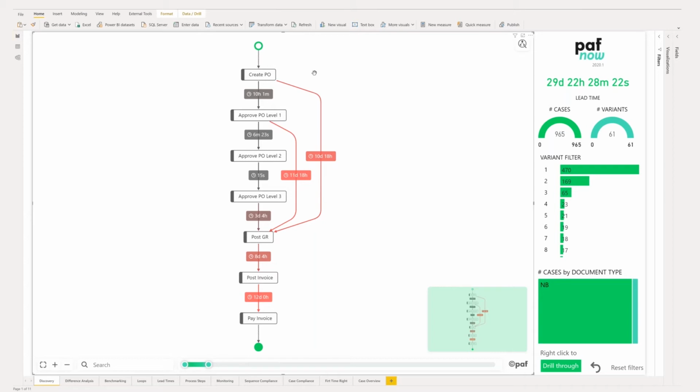And in addition to the Process Explorer, we have some more information. Here you see our PAFnow duration card, which shows us the average lead time for our process. In this case, it's 29 days, 22 hours, 28 minutes, and 22 seconds. Down here, you see the number of cases and the number of variants that I included in our data set. So here it's 965 cases with 61 variants.